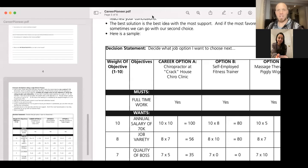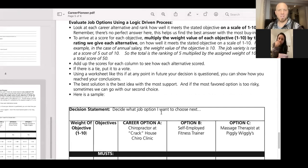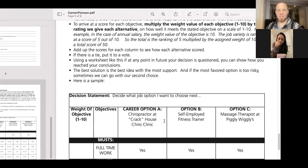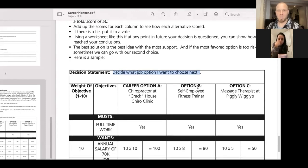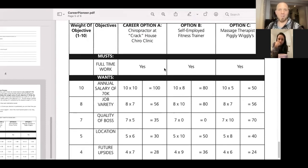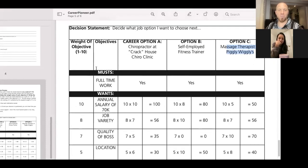It is basically that we would take a decision statement. We're using a logic-driven process to compare options. I've got to decide what job to choose next. We might have three options and we've got to compare them because we don't really know which one we want. So we're going to score each objective 1 to 10.